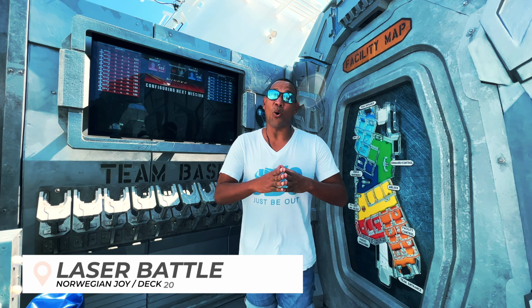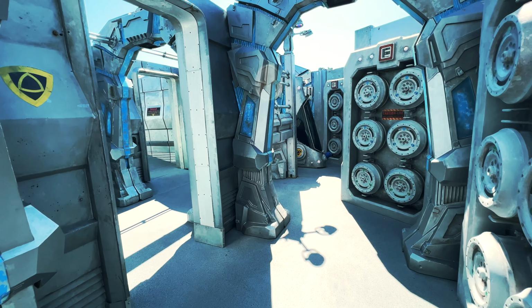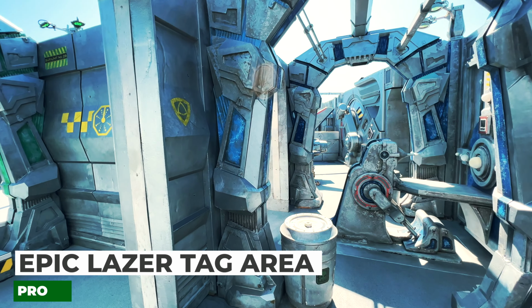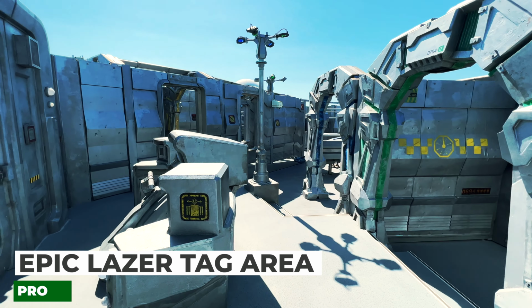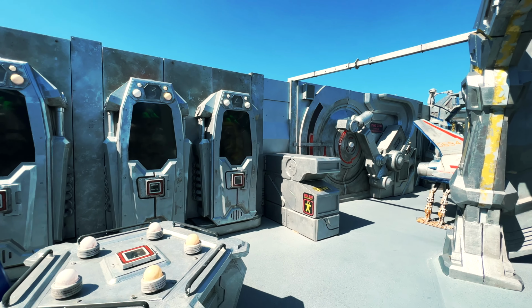And now our last awesome feature of the Norwegian Joy. This is laser tag, but it's not just your ordinary laser tag. This is a futuristic laser tag, and it's fun for the entire family. It's $9.95 per person. Again, the entire family can enjoy. It is amazing. It is structured and broken up into different parts, different categories.